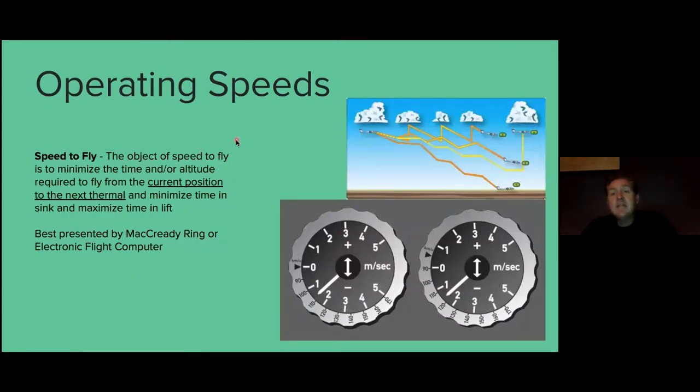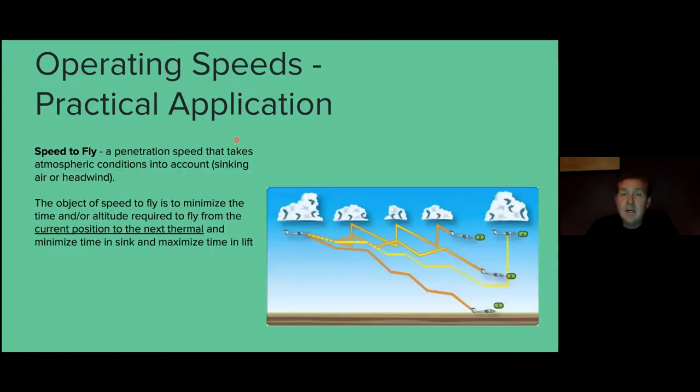All right. And this all culminates in a reference called speed to fly. There really is a practical application of speed to fly. The objective of speed to fly is to minimize the amount of time and/or altitude required to fly from the current position to the next thermal, and then minimize our time in sink and maximize our time in lift.